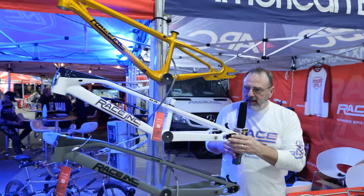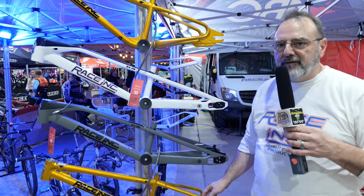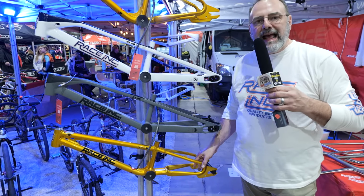The dropout of these bikes, like Race Inc originally, were like the first to introduce the loop tails and the dropouts.